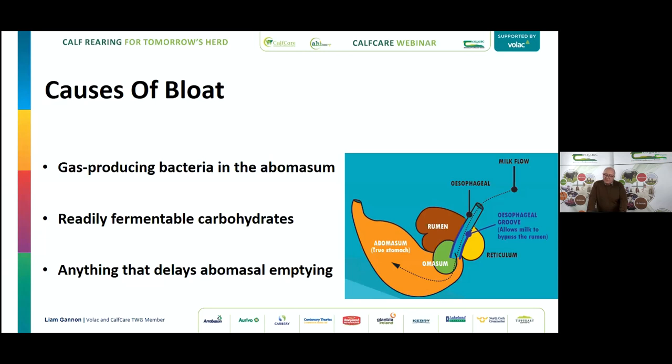If we look at the esophageal groove, basically it bypasses the rumen when the calves are drinking their milk feed. So you want good esophageal groove action. And anything that interferes with that would basically cause a leakage into the rumen and can cause rumen bloat in the very young calf. So abomasal bloat is generally under 3 weeks when there's no rumen. If you get a leak in the esophageal groove, you can get some rumen bloat under 3 weeks of age. But generally rumen bloat is later.